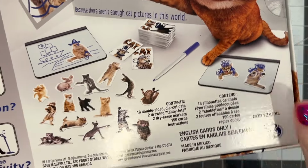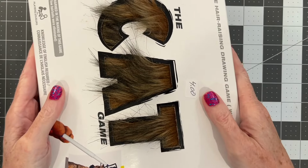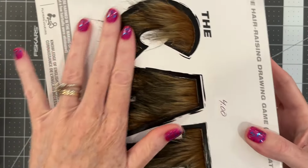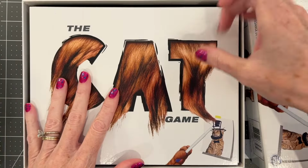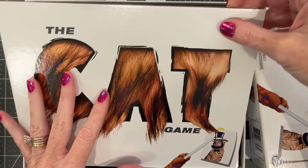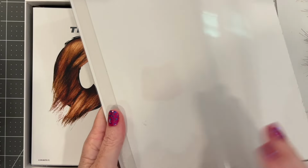But basically, these little cats are in here in their punch outs. And you put them, I guess I can just show you. It has fur on the cover too, y'all. Like Maine Coon fur. It has two of these little boards that have a flip-up acetate sheet.